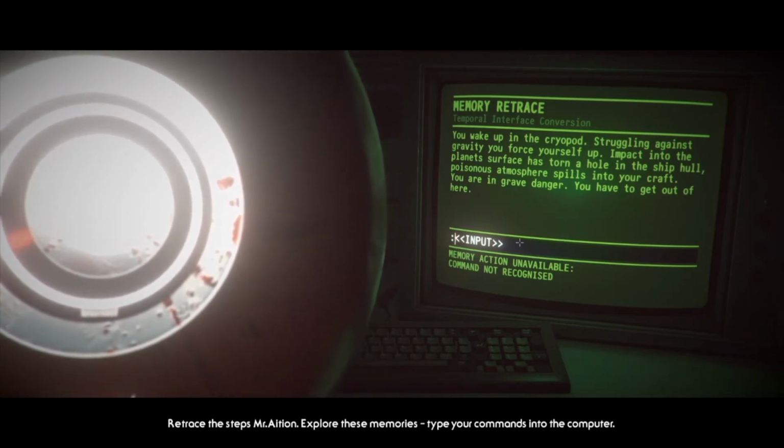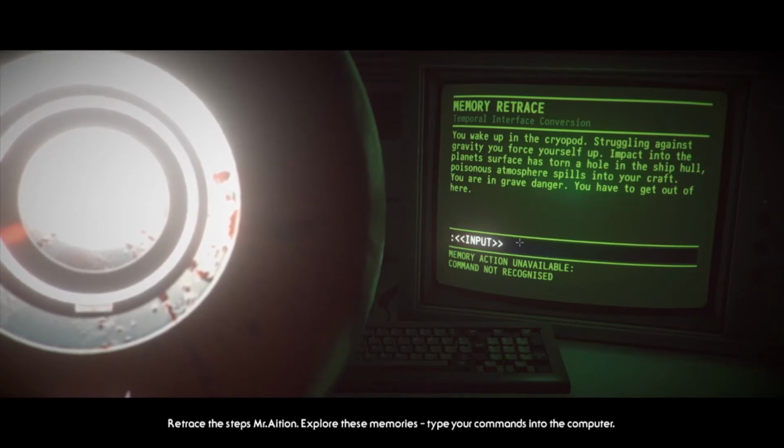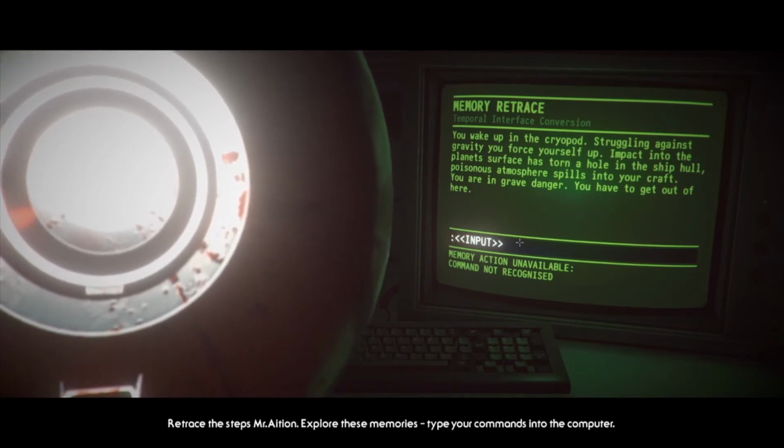Retrace the steps, Mr. Asian. Explore these memories. Type your commands into the computer.